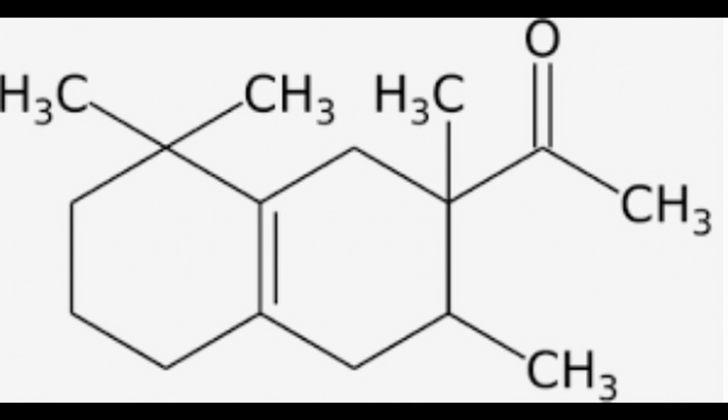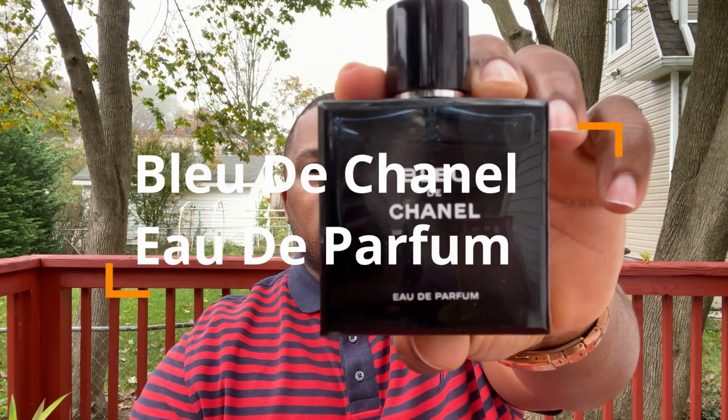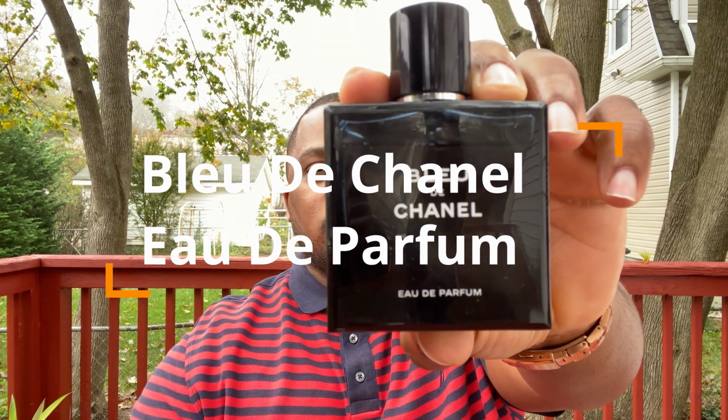This fragrance is full of notes. It has Iso E Super, ginger, juniper berry, cedar, a ton of other notes. Like I said, very popular in the fragrance community. Considered one of the best blue fragrances, if not the best blue fragrance. Definitely suited for clubbing, nighttime wear. First impression in any sort of scenario, and I think you guys know what this is by now, is Bleu de Chanel Eau de Parfum by Chanel.